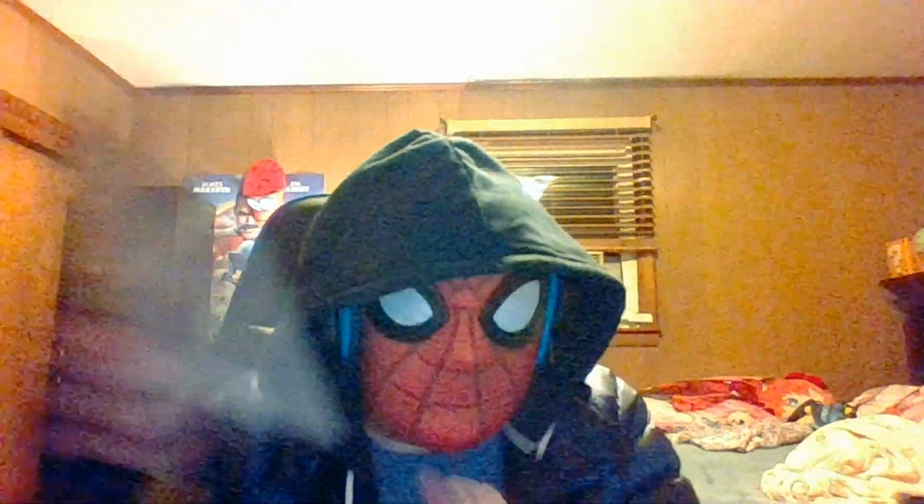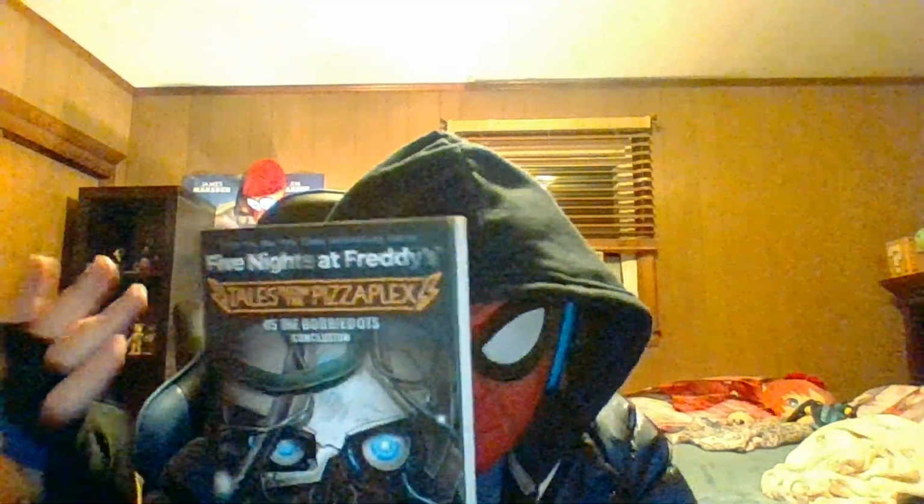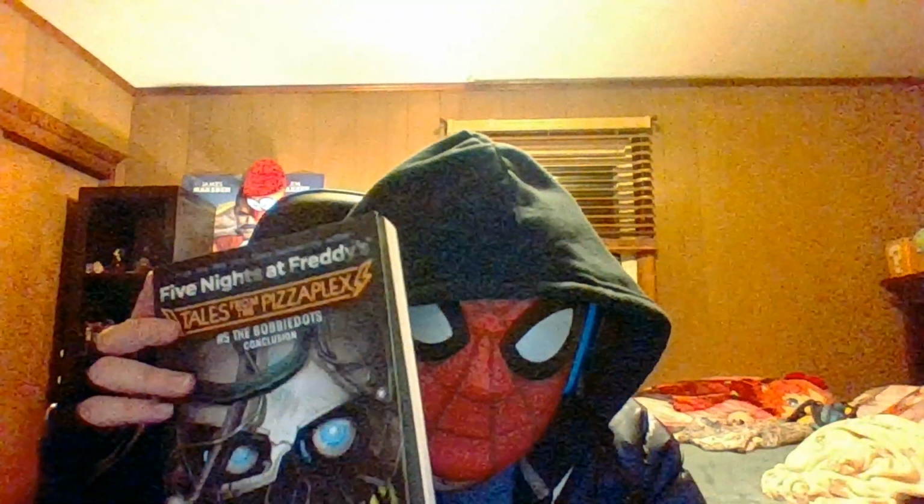But anyways, book number 5, the Bobby Dots conclusion. It's already on the book. Like, you can't go wrong. Even though Part 2 is the last story in this book, they have 2 stories before. It's weird, but anyways, the first story in this book is called GGY, and I'm pretty sure it deconfirms that Gregory's a robot. I think. I could be wrong, but still.